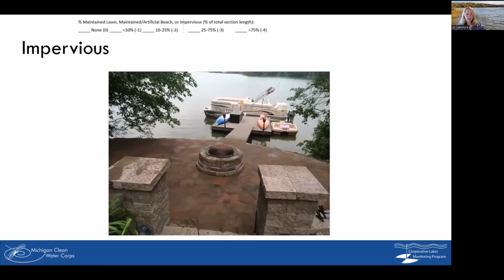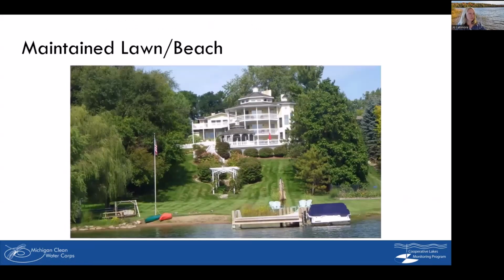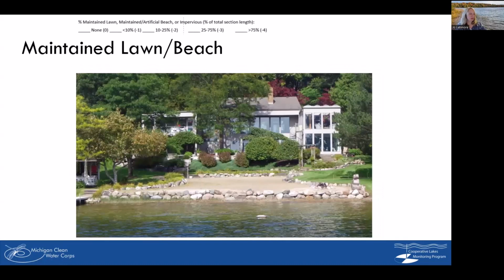Sometimes you'll see stamped concrete or other kinds of patios along the water. This is impervious surface. Here's an example of both maintained lawn and maintained beach here. You can tell that isn't normally like that, they've brought sand in there. So you would count that in your maintained lawn and beach percentage. Here's that same picture again of the beach I showed you before, where clearly they have delineated a beach area and brought sand in. This is definitely a maintained beach, so you would count that.